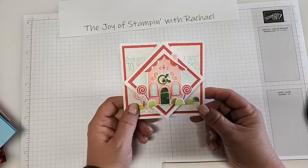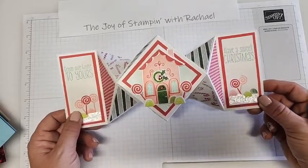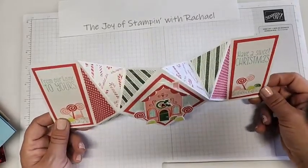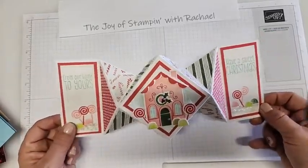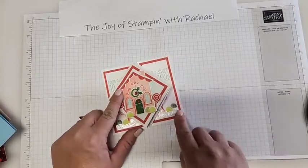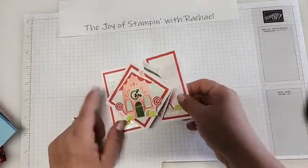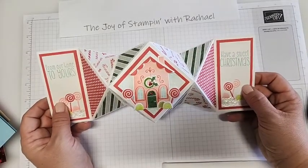And this one we're going to go ahead and open up by pulling these two sides, and it reveals a whole other amazing looking DSP triangles. Like, how cool is that? I did it really slow so you can kind of see. And she has this great scene that she's built up behind it. So it actually says, from our home to yours, have a sweet Christmas.